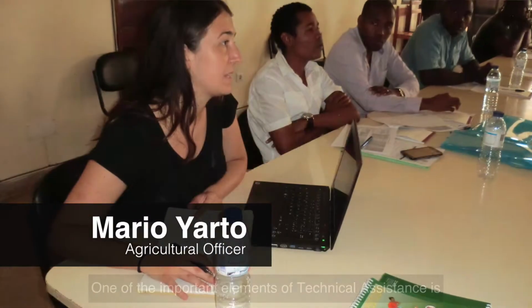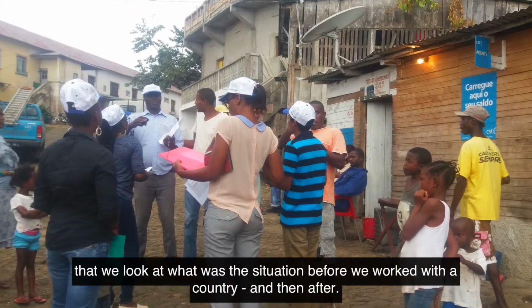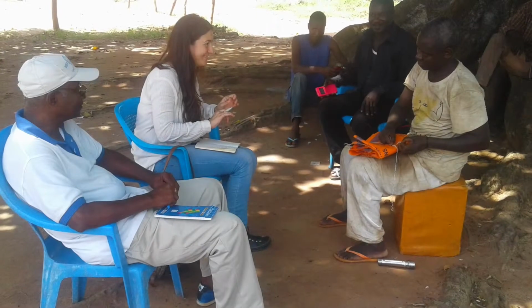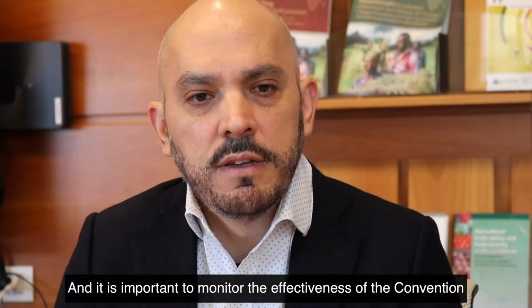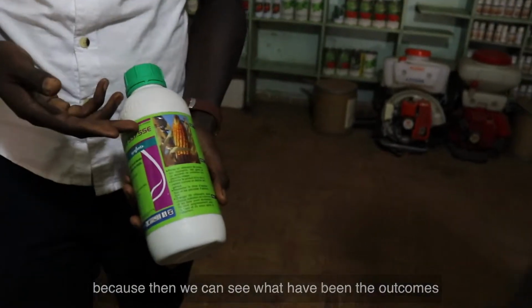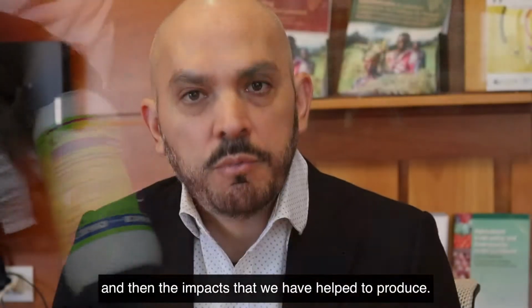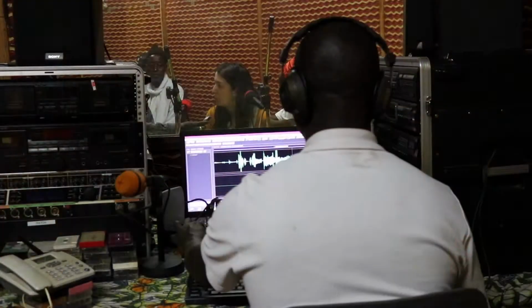And one of the important elements of technical assistance is that we look at what was the situation before we work with the country and then after. And this is important to monitor the effectiveness of the convention, because then we can see what have been the outcomes and then the impacts that we have helped to be produced.